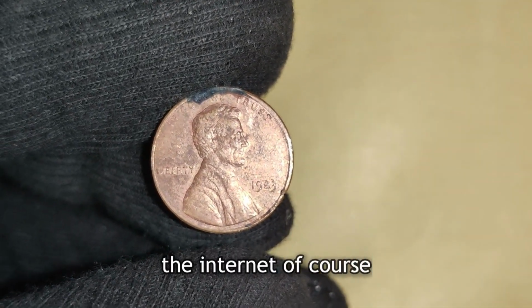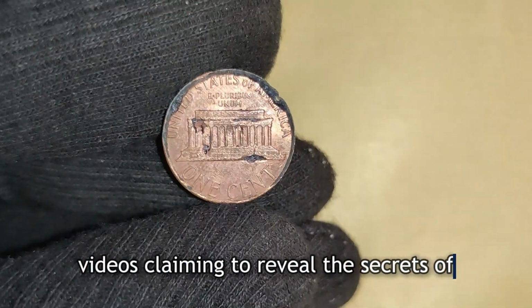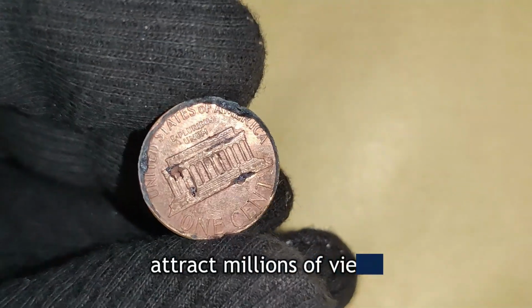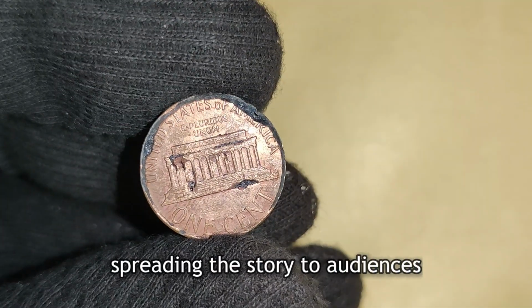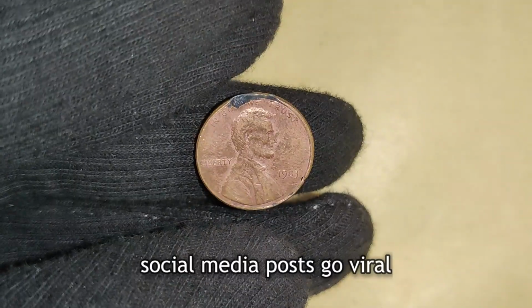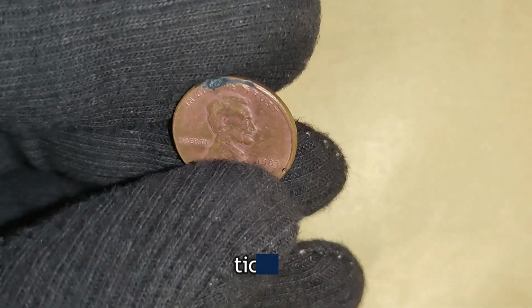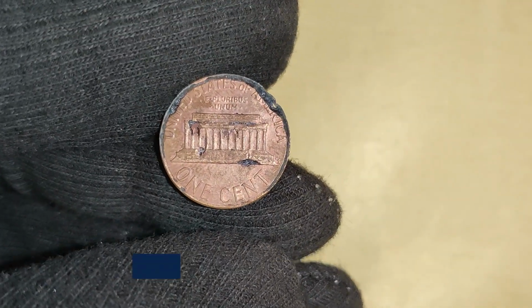The internet, of course, has magnified everything. On YouTube, videos claiming to reveal the secrets of million-dollar pennies attract millions of views, spreading the story to audiences who might never have cared about coins before. Social media posts go viral when someone claims they've found a valuable coin, with pictures of pennies held up like lottery tickets. Whether true or not, these posts generate waves of enthusiasm that ripple across the world.